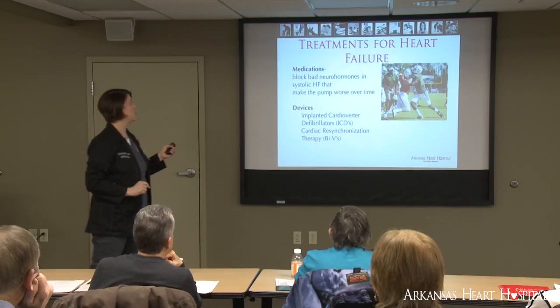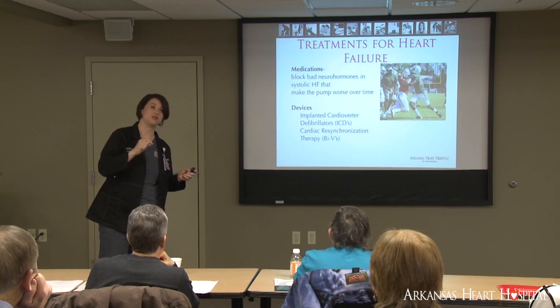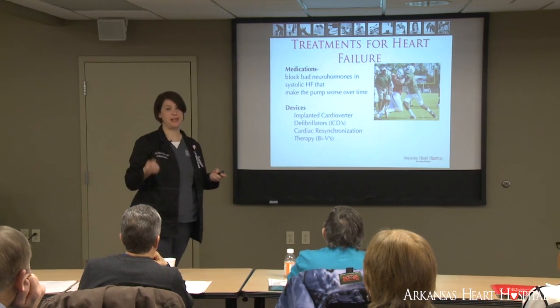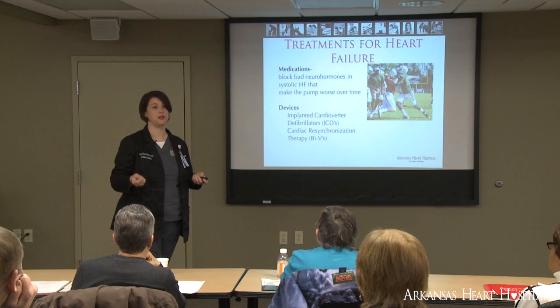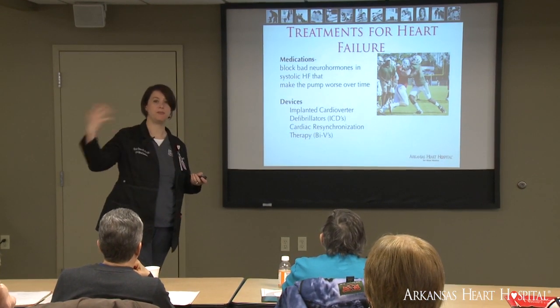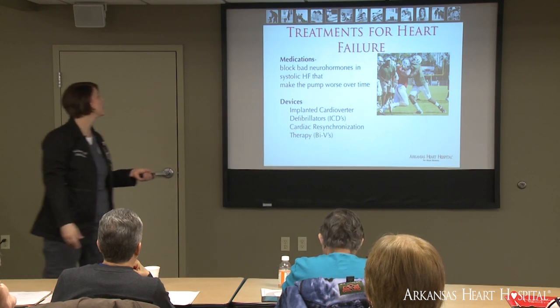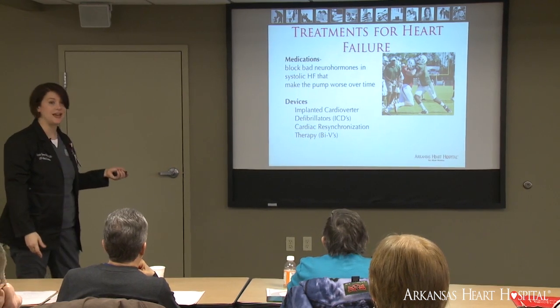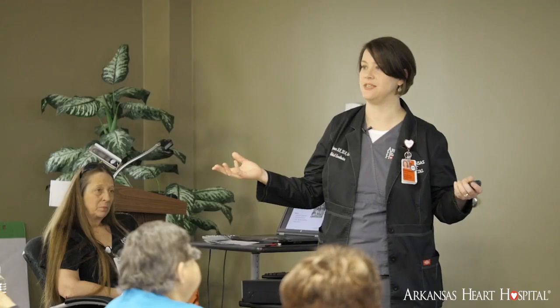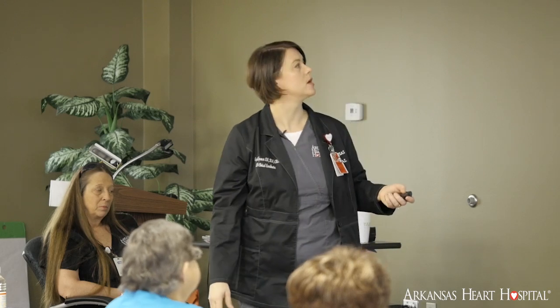Those medications are useful for systolic heart failure. For diastolic heart failure, the main treatment that we have is to simply control your blood pressure, okay? People with high blood pressure are going to get worsened diastolic heart failure, so we've got to get that under control. And then we're going to talk about devices, which basically means fancy pacemakers. That's another thing we're going to go into.